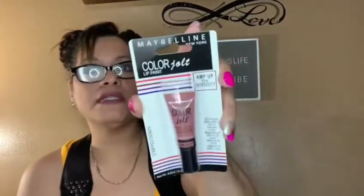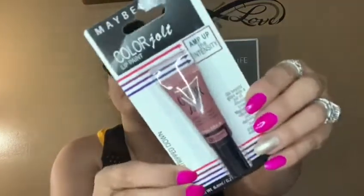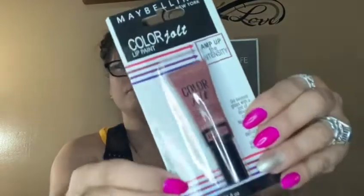Also, I saw this Maybelline Color Jolt Lip Paint. It says strip down. Go beyond gloss with a jolt of intense color. Maybelline's Vibrant Lip Paint delivers 8 times more pigment in every drop. So I did pick up that one, as you can see right there. I also did pick up this Borges Botanical Eye Compress. And it looks like that.